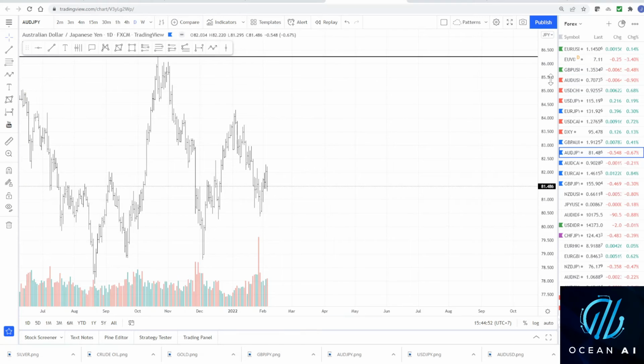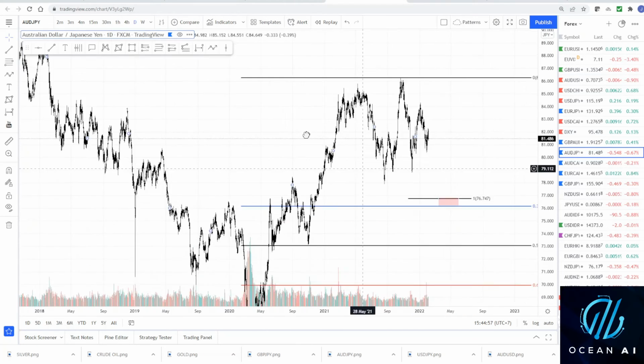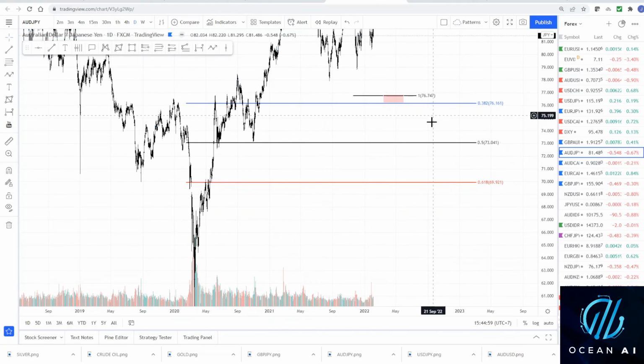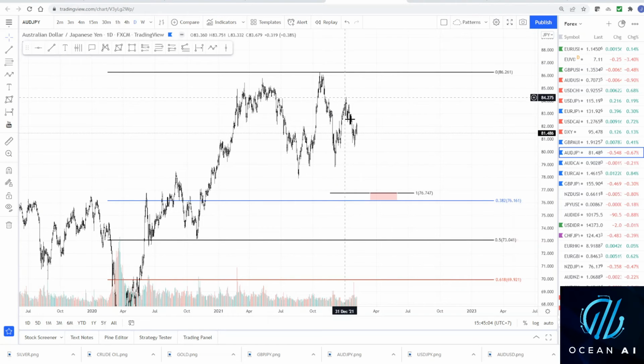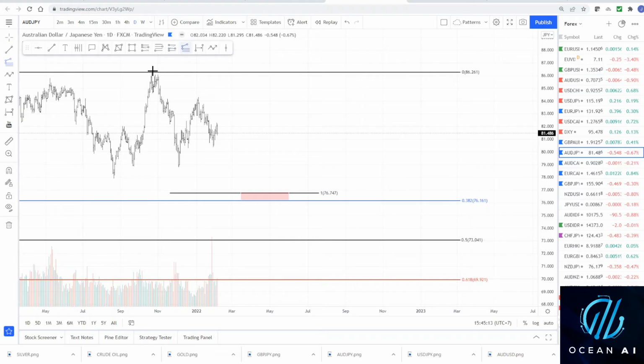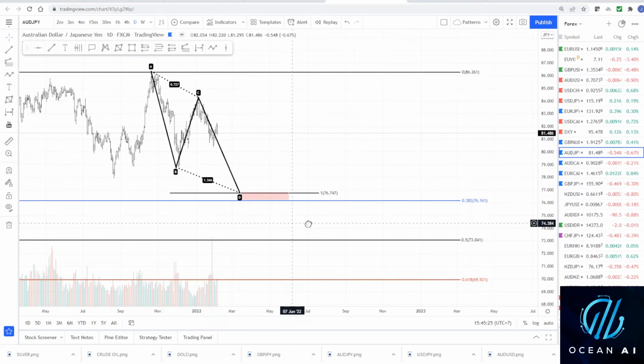The Aussie yen, I think, is quite a good one to look at. On the daily, we've had this big run up from the COVID lows last year. We've had the high, so now looking for the correction back down to 76 and a half area. That's this ABCD here. We had the first move back, we've had this ABCD Gartley, and now we're looking for this move down here.